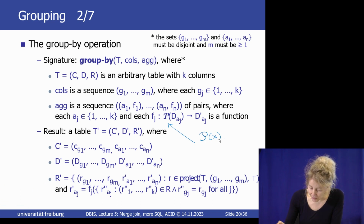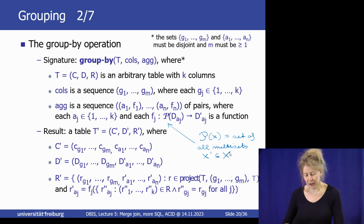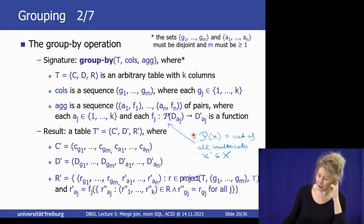P of X, that's the set of all subsets. It's the set of all multi-sets X prime, which are subsets of X. I think I could spend half an hour explaining this definition. This is actually a good example where I'm not sure mathematics is so helpful. You have to implement this for the exercise sheet, but the implementation is way easier than the formal definition.